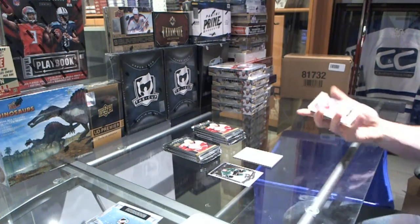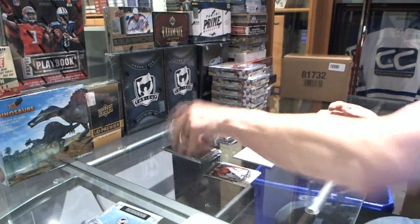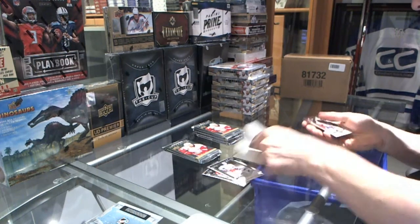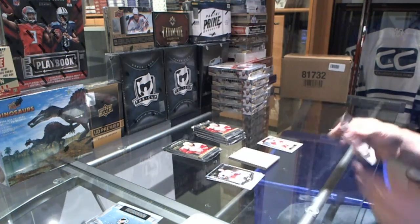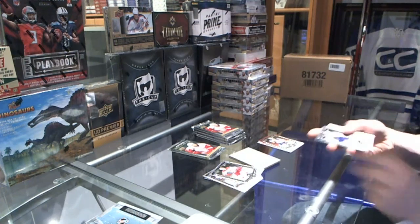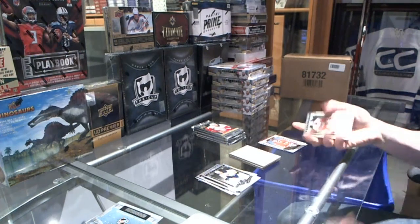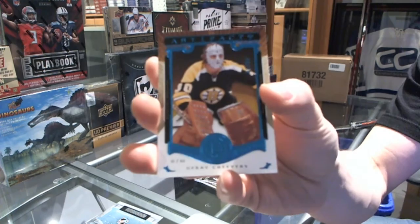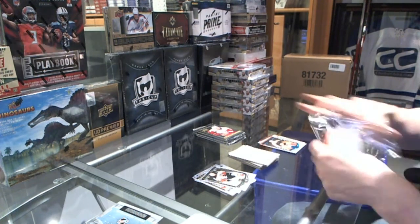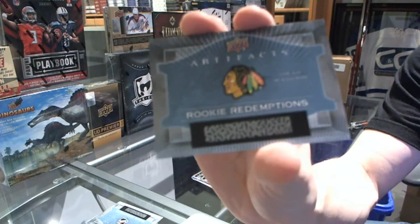Oh, we've got a rookie red parallel number to 399 for the Arizona Coyotes, Henrik Samuelsson. We've got a stars insert to 999 for the Buffalo Sabres, Zemgus Girgensons. Rookie red parallel number to 399 for the Chicago Blackhawks, Ryan Hartman. And we've got a sapphire parallel number to 85 for the Boston Bruins, Jerry Cheevers. We've got a rookie redemption for the Chicago Blackhawks, Artemi Panarin.